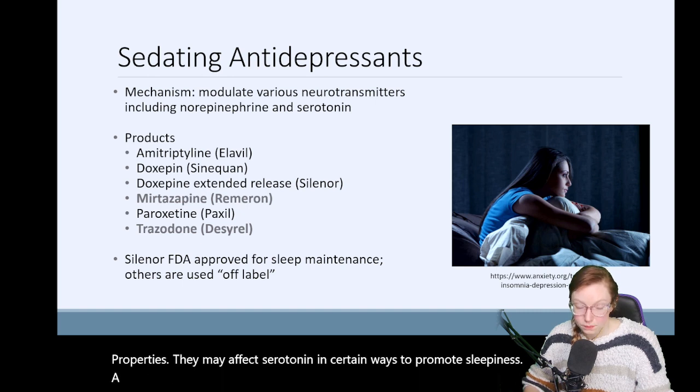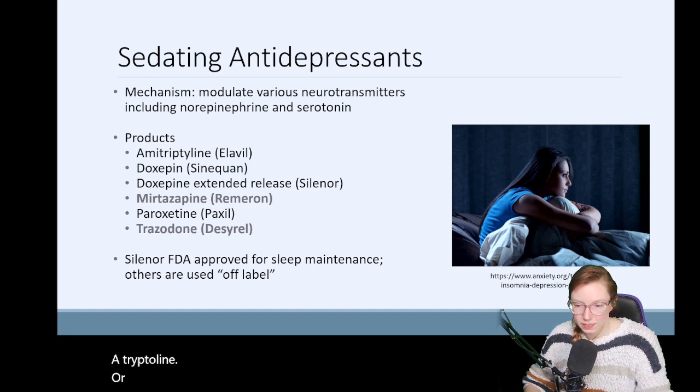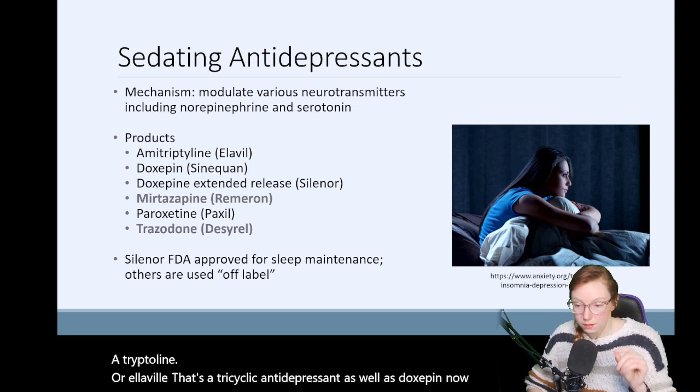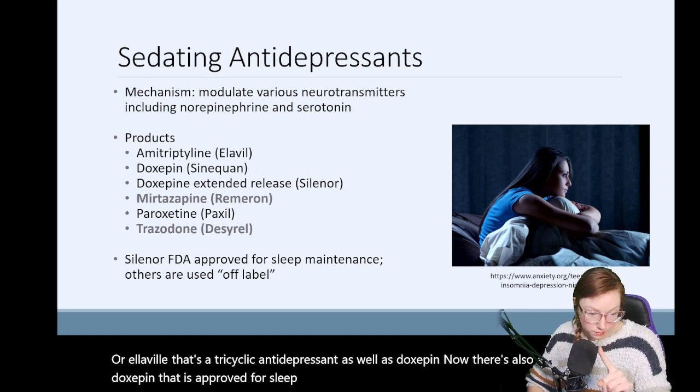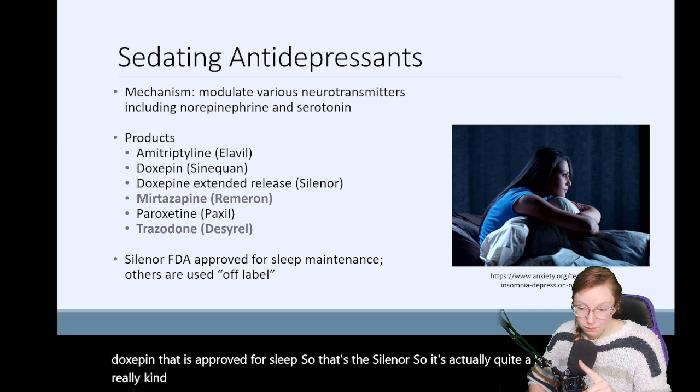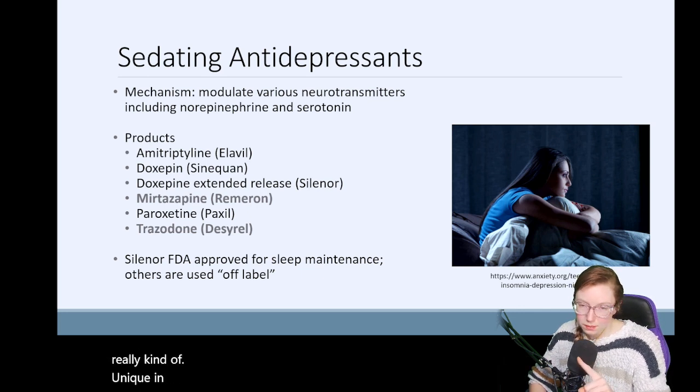Amitriptyline or Elavil, that's a tricyclic antidepressant, as well as doxepin. Now, there's also a low-dose doxepin that is approved for sleep. That's the Silenor. So it's actually quite a low dose. It's really kind of unique in that sense, harder to get because it's still brand name, so it's going to be a bit more expensive.